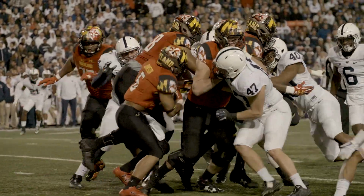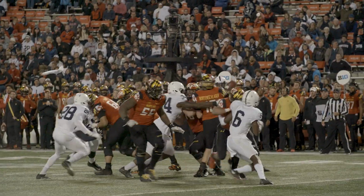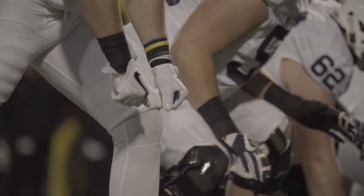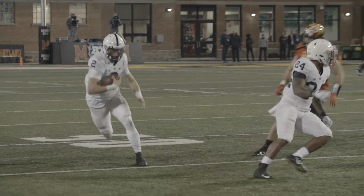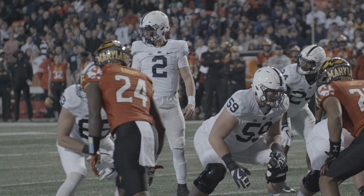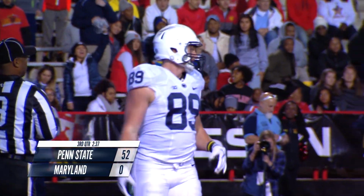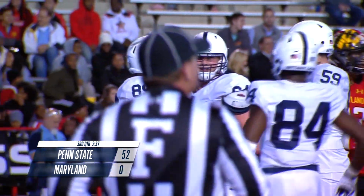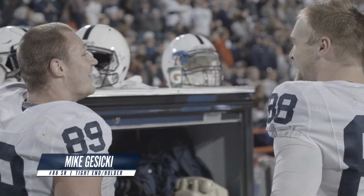Bottled up, and they just push the pile. Cleaned up inside by Tyrell Chavis. As Simmons put the pressure on again. Stevens rolls to his right, looks, waits. He'll keep it to go 50, 45, 40, far sideline, 35, and scoots out of bounds. To the end zone, diving catch for the touchdown, Tom Pancoast. 52-0 Penn State. Tell him put that on your tape pro day.